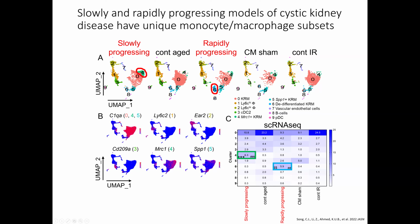So the next thing we want to know is, what's the importance of this cluster 4, which is enriched in the slowly progressing model? So first, we wanted to go in and validate that the slowly progressing model had more of these MRC1 or CD206 positive resident macrophages via flow cytometry. And then we wanted to test the number of these cells in multiple models to see if these MRC1 macrophages are accumulating just in the IFT88 model, or if this is a broader trend in other models of disease.